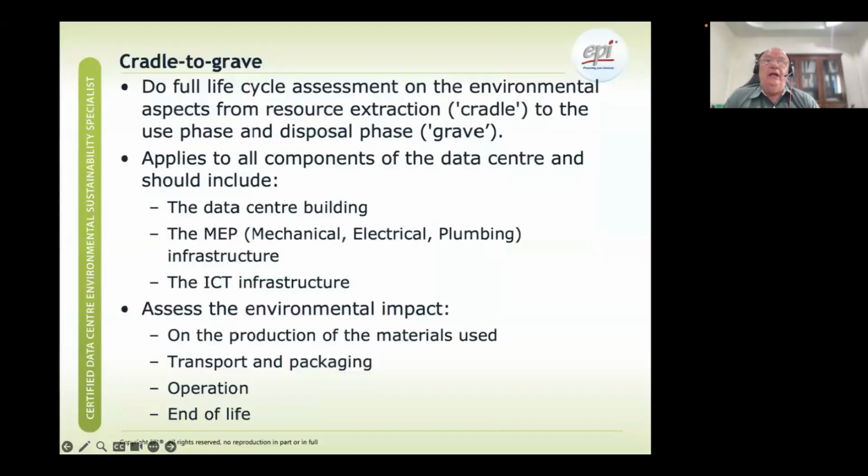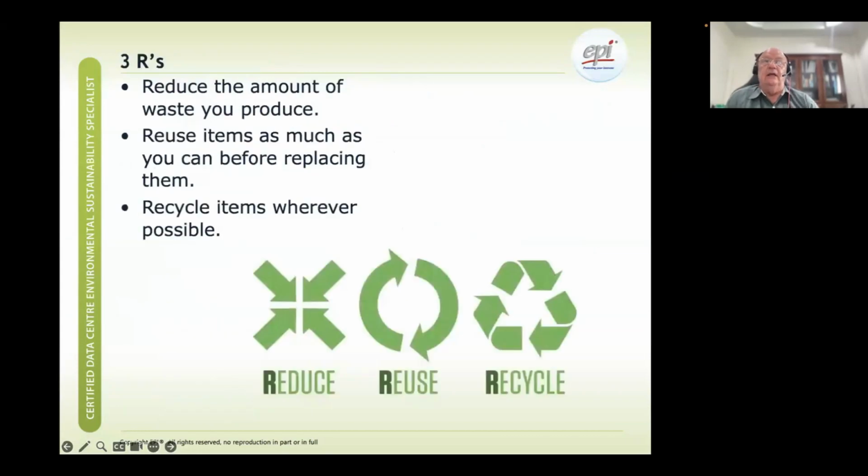In this slide, we are explaining the concept of the full life cycle assessment of all the components of the data center, actually from the cradle to the grave. We will also explain the necessity to reduce waste, reuse items, and of course, recycle items. People call this the 3R principle.